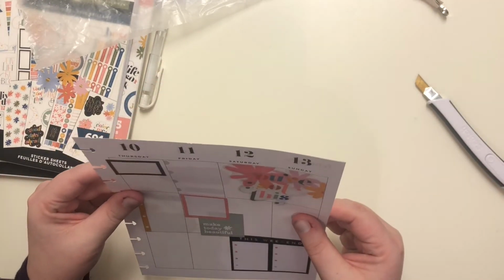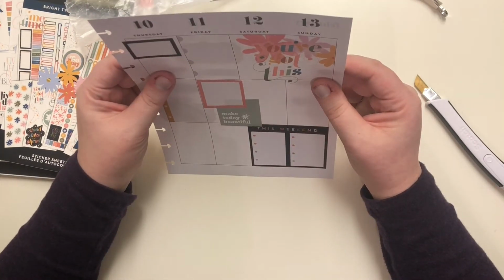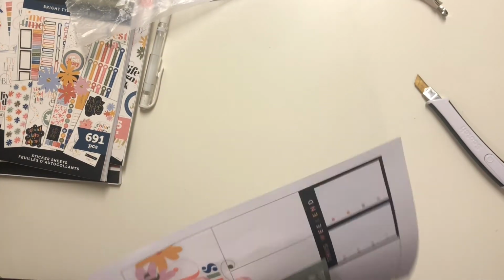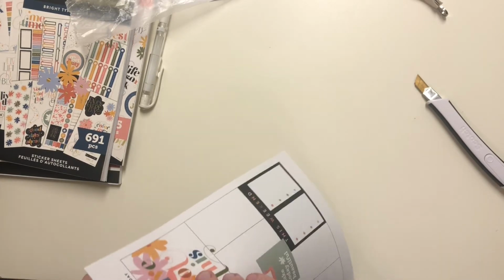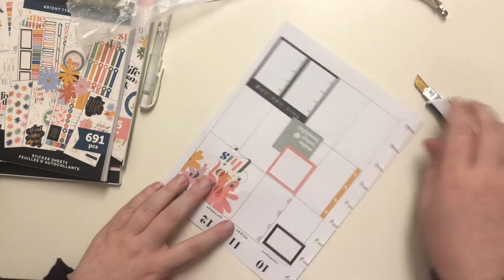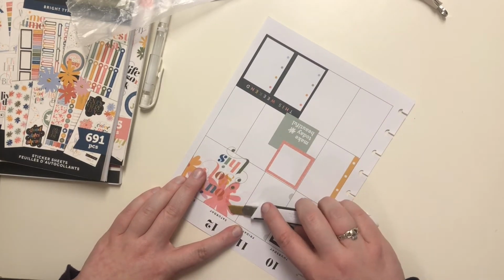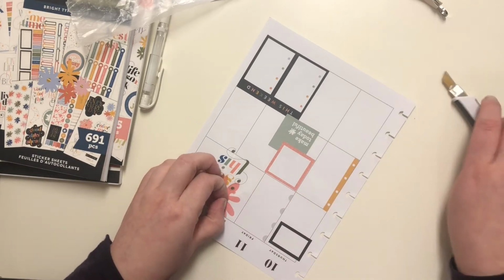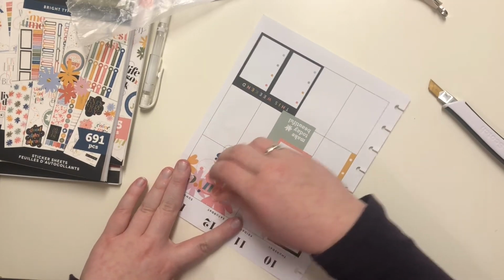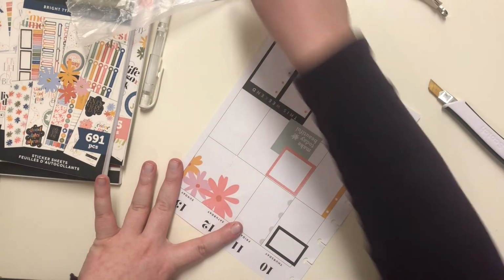All right. I kind of like it. You can't really see the Y though. So maybe I don't like it as much as I thought I did. Okay, let me see if I can get this off. I mean, I'm sure I can. I can just find the edge. All right, there we go. Alrighty, so. Well, this is like stuck. Okay.